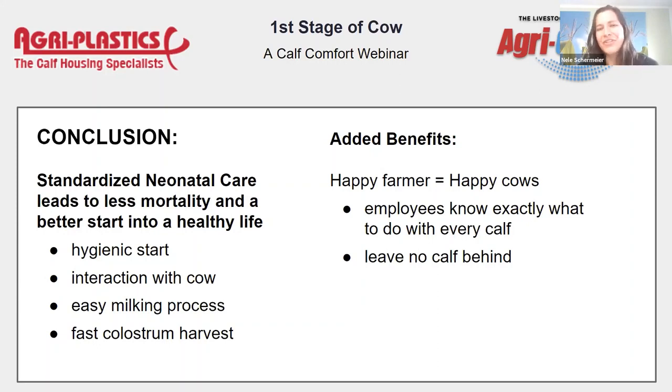And farmers are more happy when the cows and calves are more healthy, more happy, the system is running smoothly, and you're not fighting biology, you're working with it. You let those two be together, but you're still having your benefits for the calves that you want. And like I said before, you have a system in place so everyone on the farm knows what to do, and you just generally don't leave a calf behind. And that's, I think, our goal, just happier calves.